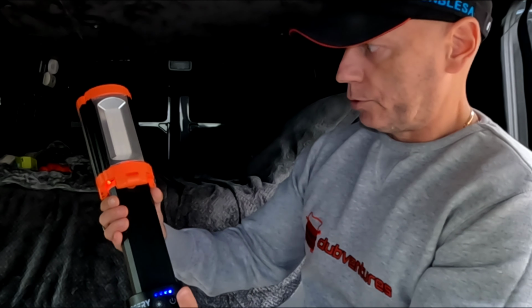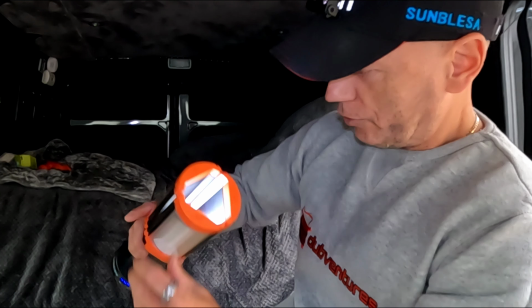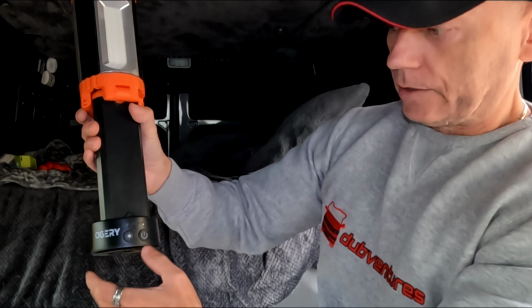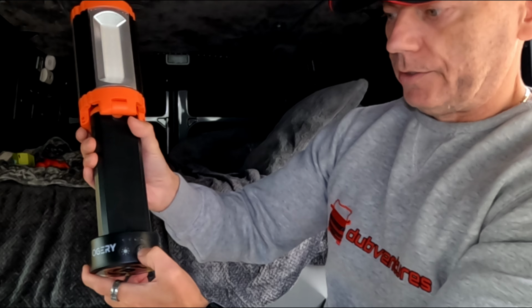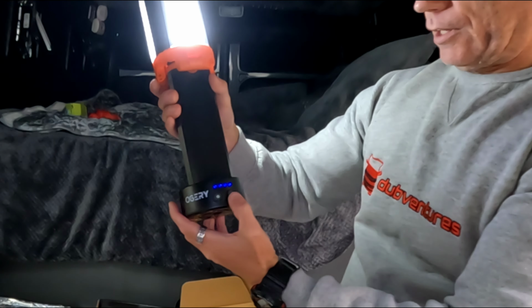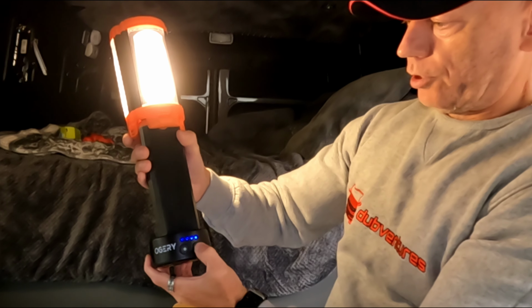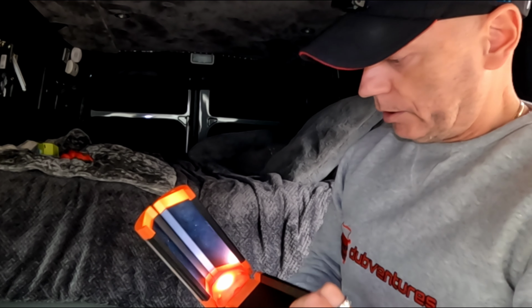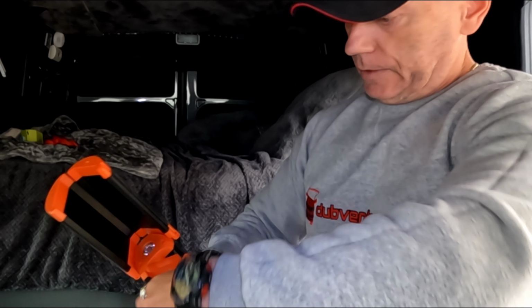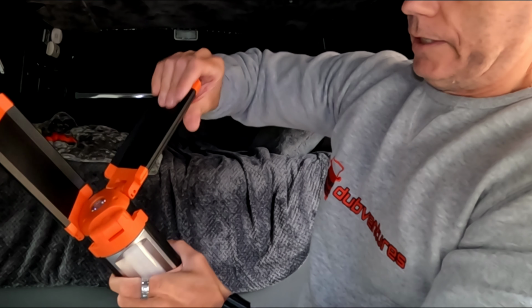Oh, one other thing that I'll show you as well. I'll turn the torch off one minute. The lights tell you that the light's on there, that's the battery level. Okay, so I'll turn this off, and then I'll put these back into position to lock it in.